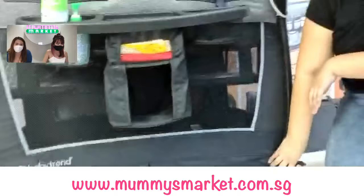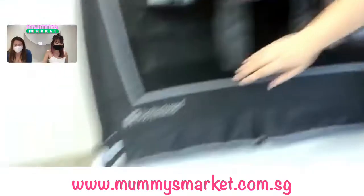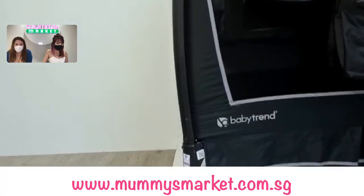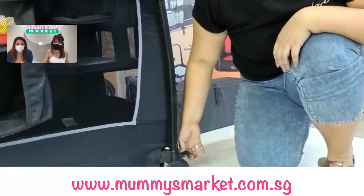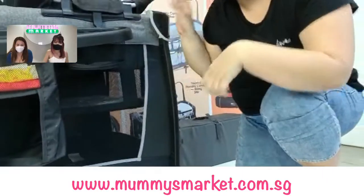Yes. Okay, since we are already zooming in, maybe I'll just share more about the wheels. You can see this side itself is fixed. Over at this side there are two wheels that are lockable. So you can just carry it from one side and push it along.